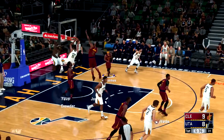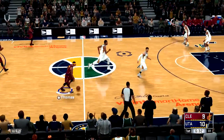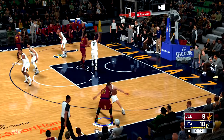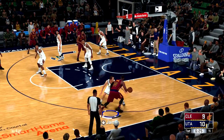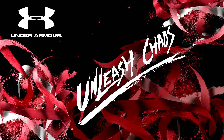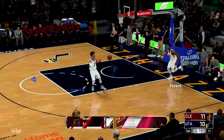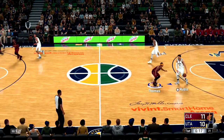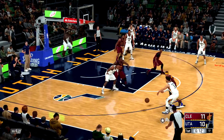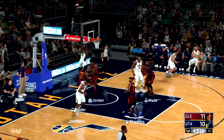Hood kicks to Favors, and a slam dunk by Favors. Clearly, he's one of the best there is in the business when it comes to making that lead pass. On the wing, James. Ingles. Never get tired of LeBron James in the air doing wonderful things. That was a great angle we just saw, courtesy of Under Armour. Another Unleash Chaos moment. Here's Johnson, and there's another one for the Jazz.